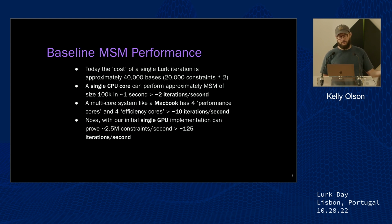With a multi-core system like a MacBook, which is what many developers are using, those have 4 performance cores and 4 efficiency cores, and so with that you'll get somewhere closer to maybe 10 iterations per second. And then we actually have a benchmark using the VDF implementation that Srinath had mentioned that evaluates at 2.5 million constraints per second, at least for the VDF circuit, which means that today in Lurk, you can likely do something around 100 iterations per second using a graphics card.